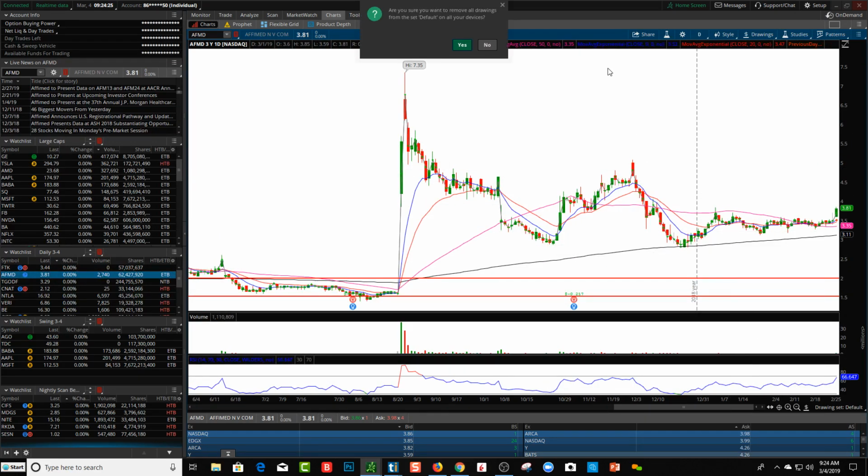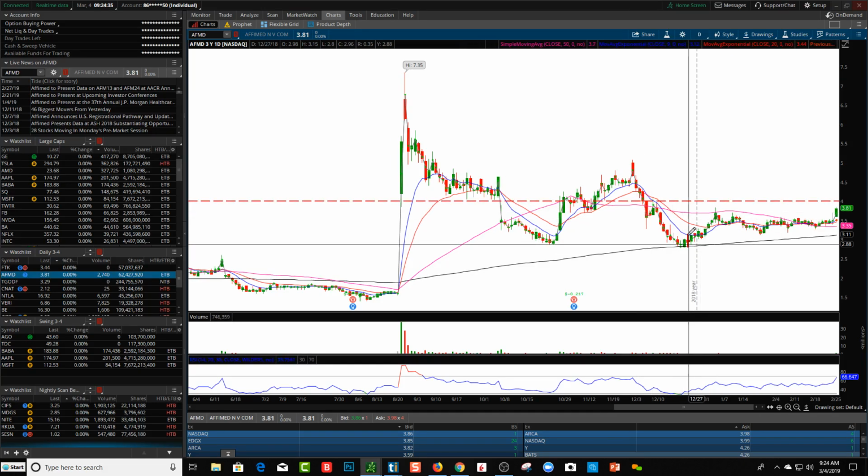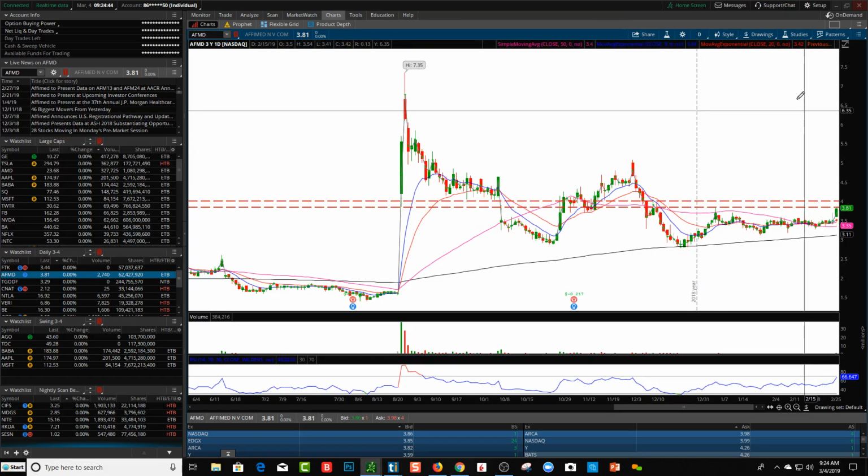Let's see here. If it can get above that 384-ish marker, it's got some resistance around $4. So it is kind of cup and long handle-ish, but now see if we can get above, again, that 384-ish marker and then $4.